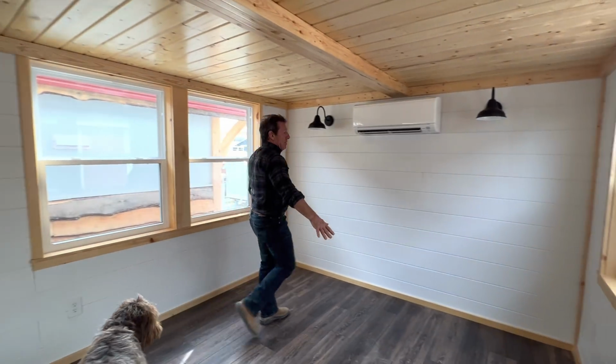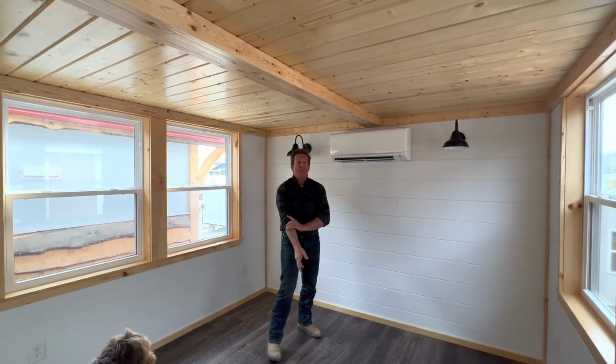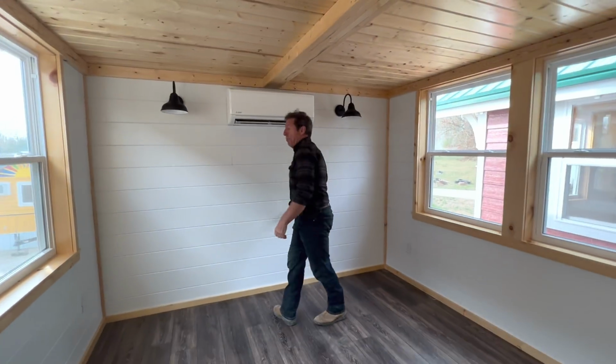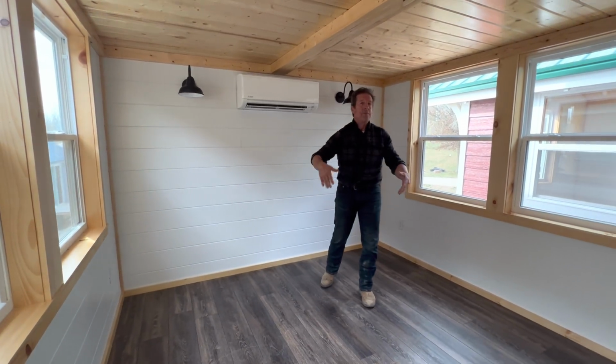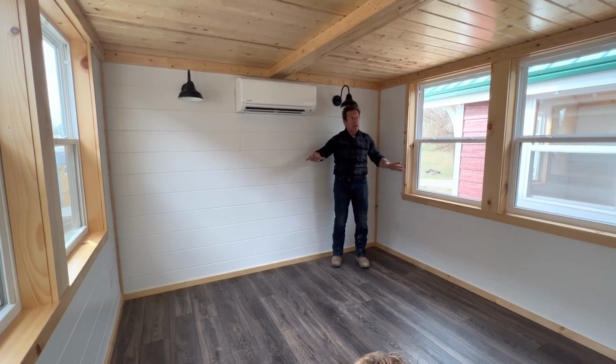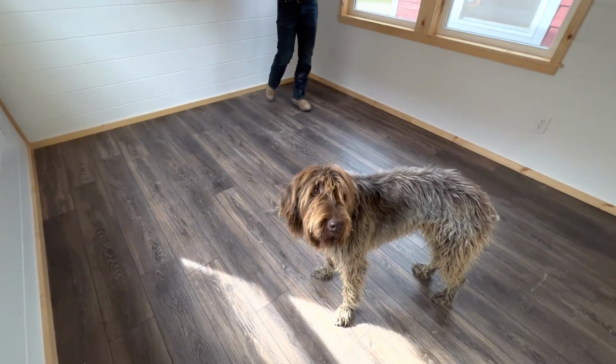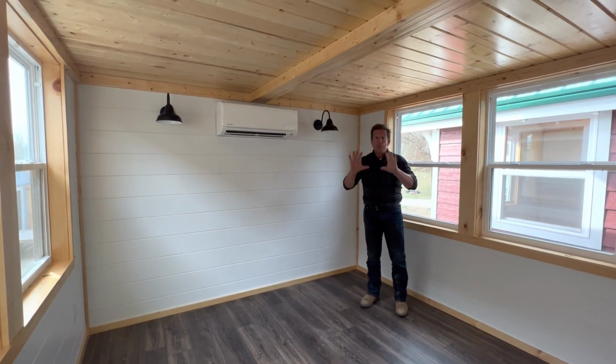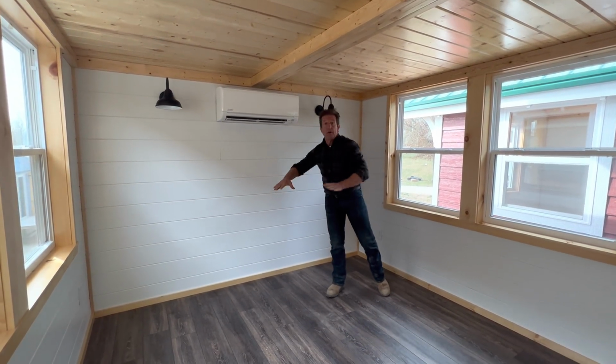Big bedroom. Depends on where you put your bed. If you put your bed here, then you could have a dresser or armoire across here, or here. You've got a lot of room in here. That's what I love about this house, that we have room in a bedroom. My bed is against the wall and against the wall and against the wall.